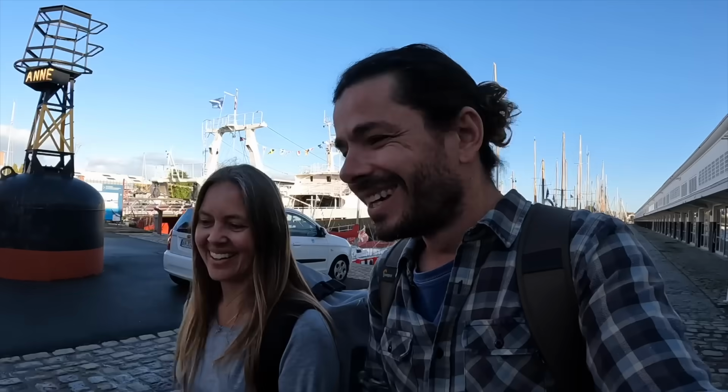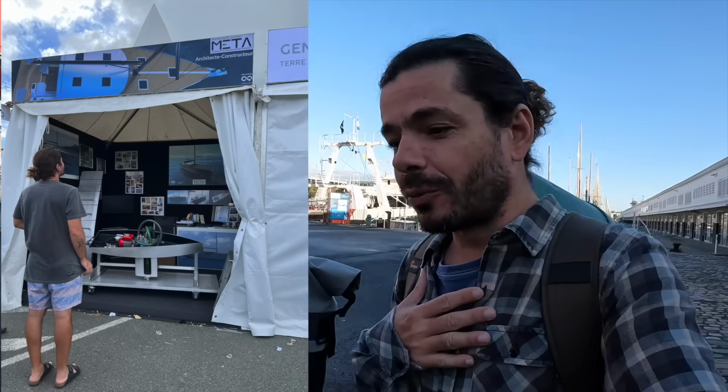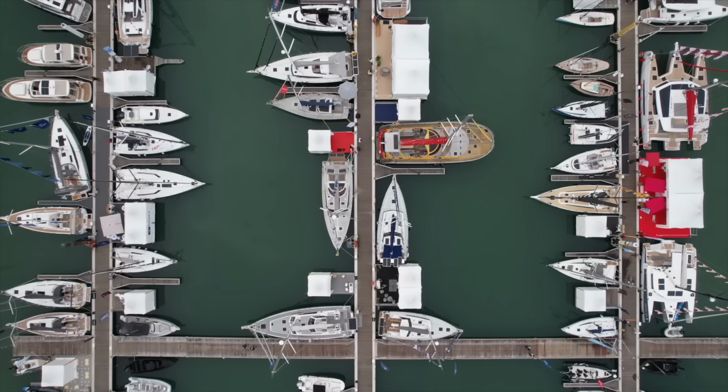This week we're here to go to 3 or 4 really specific boats. We are at the La Rochelle boat show that they call Grand Pavois boat show. And we are here because, first of all, we are supporting Meta, the boat yard. We are building our new boat. We are together with them on the booth. But we never seen a boat show with so many aluminum boats.